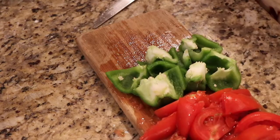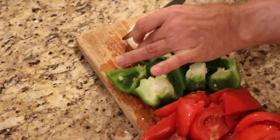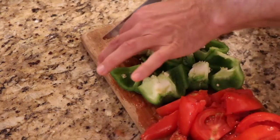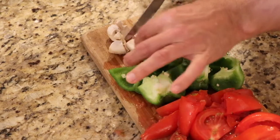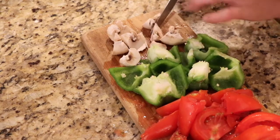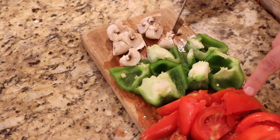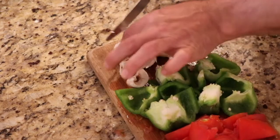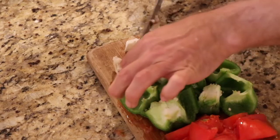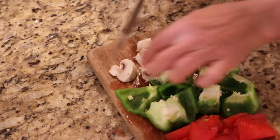We'll go on to our mushrooms. Had a question about seeds. I'm not really a big connoisseur when it comes to seeds. I don't really taste them, so I usually just leave them in, and also it's a huge pain to try to get rid of all those seeds. There's got to be dozens of seeds in the peppers, and who knows how many in those tomatoes. You'd be looking at spending your entire week trying to prep these vegetables. So I just go ahead and leave them in, and actually it doesn't bother me.